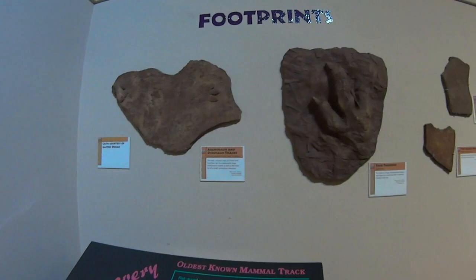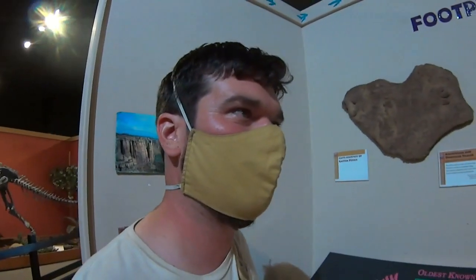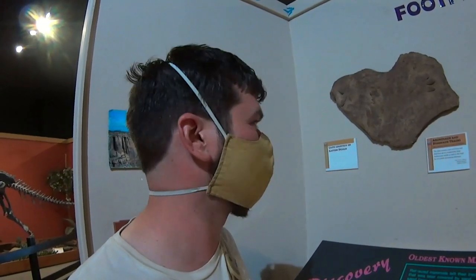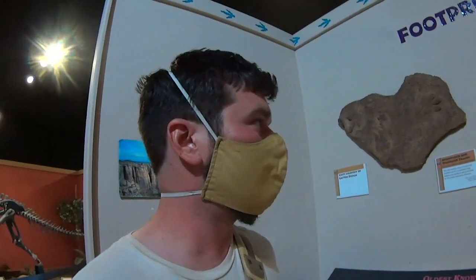Really cool. It says cast courtesy of Gaston Design. I think Rob Gaston still lives here near Fruita. When I was here in 2014 and visited this museum, we actually got to go take a tour of his workshop. He does all of these really cool casts and replicas of dinosaur fossils and other ancient creatures.